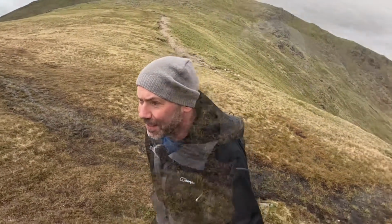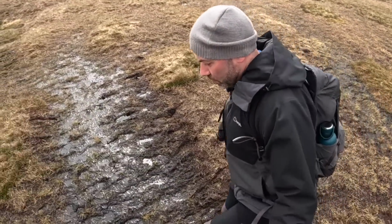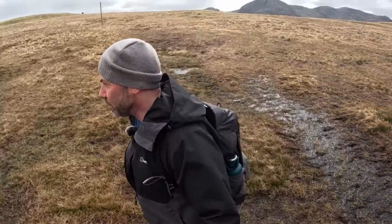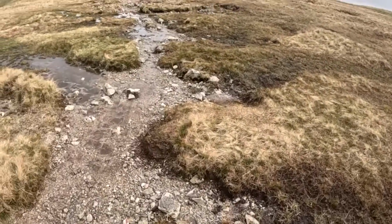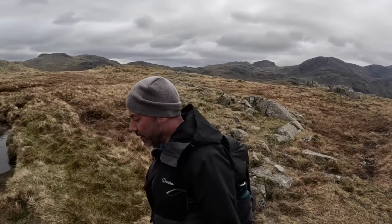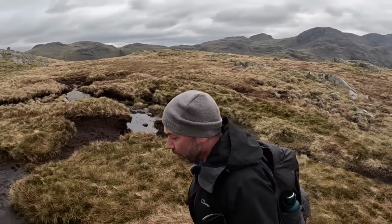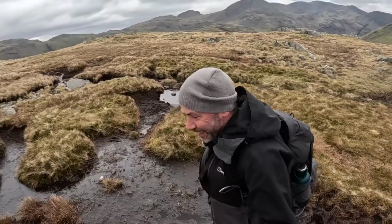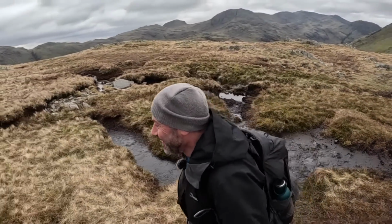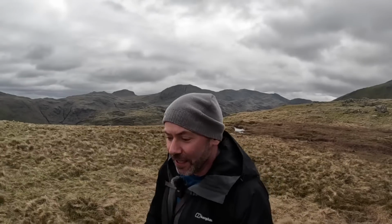Bit boggy underfoot. So this boggy stuff, not for far, for like 20 yards, and then you're back on the path. That's the path there. It's kind of a bit boggy, a bit stony a lot of the time, but it's not a bad bog, it's all right, he says. It's definitely one of the fewest visited Wainwrights. It's not really on a circular route. You have to go and get it.